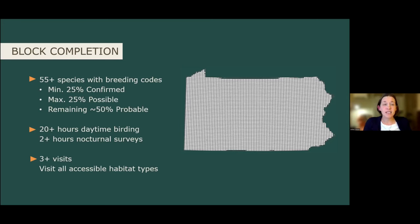And again, these targets are cumulative over the whole duration of the Atlas. This is not every year. And this is any birder who's birding in a block, their efforts go into reaching these targets.